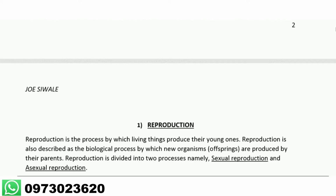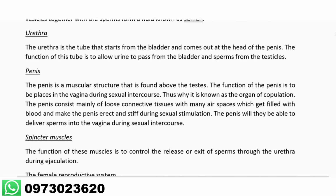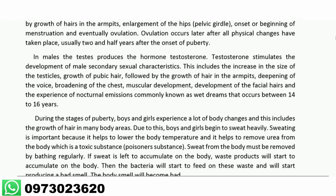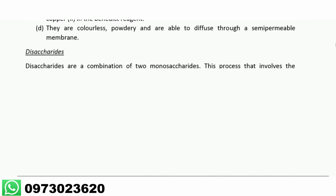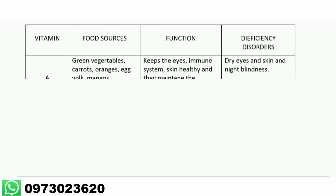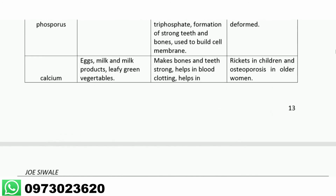So this is how the book looks, and it contains excellent notes and diagrams. It's actually a good book. It's only 10 kwacha. Let's look at the last book.